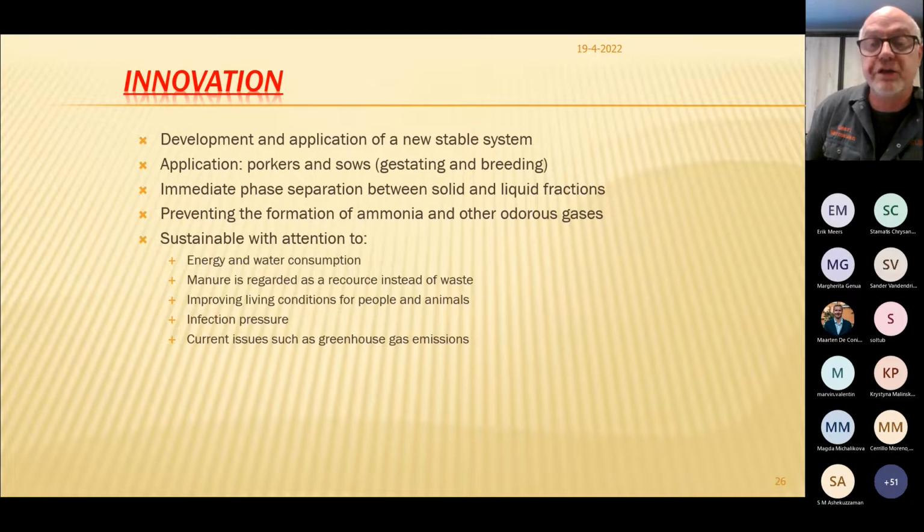We also like that the living conditions for the pigs and also the farmer increase. Better living conditions also mean better growth of the animal, less antibiotics and medication, better lungs, and so on, so the infection pressure must decrease. And 15 years ago, there was only a law around ammonia, but the system also has to prevent the reduction of greenhouse gas emissions.